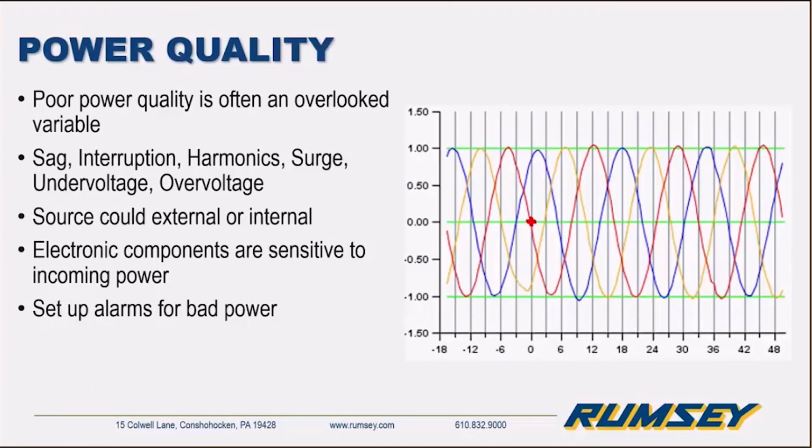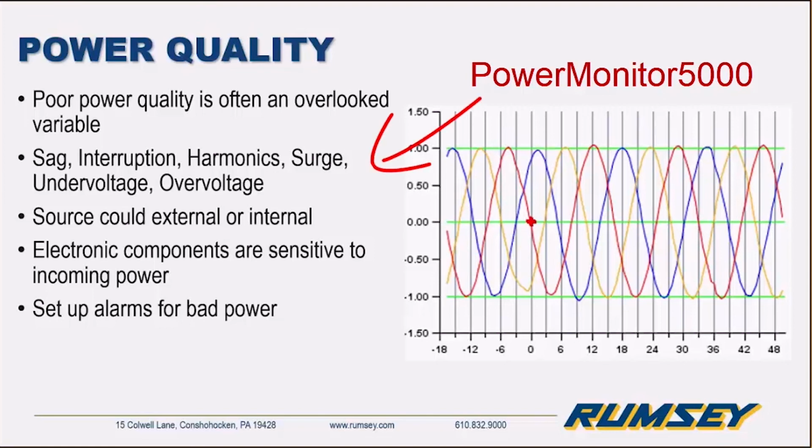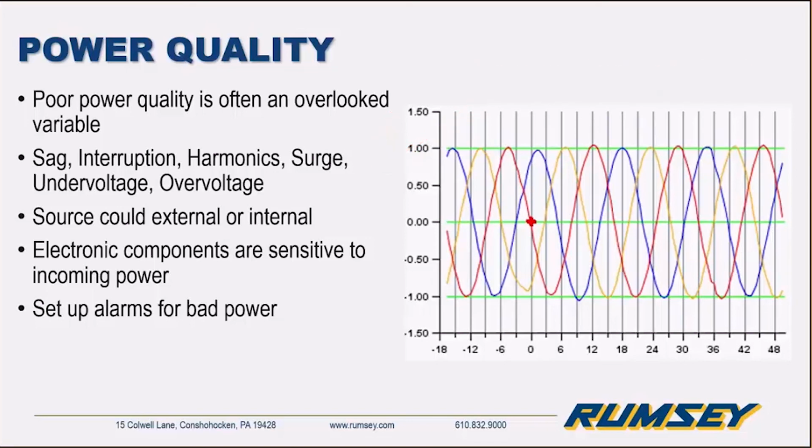And here is the power quality feature. So the Power Monitor 5000, there's a couple different Power Monitor units, but the 5000 has the ability to look at power quality. And power quality often gets overlooked, at least from my experience, but it can create a headache.